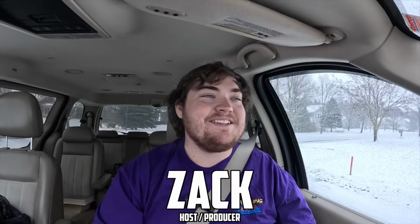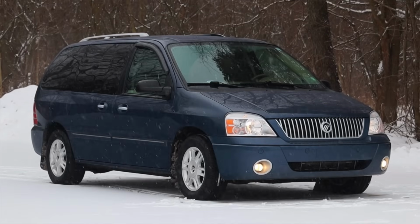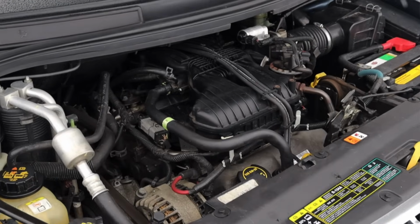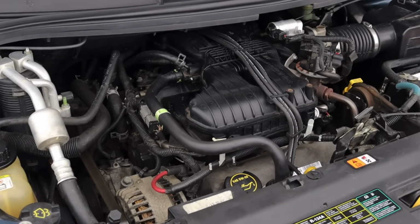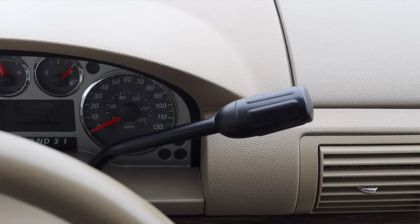Alright, what's up guys? My name is Zach, and today I am driving a 2005 Mercury Monterey Premier. Up front is a 4.2 liter V6, and down below is a 4-speed automatic transmission.